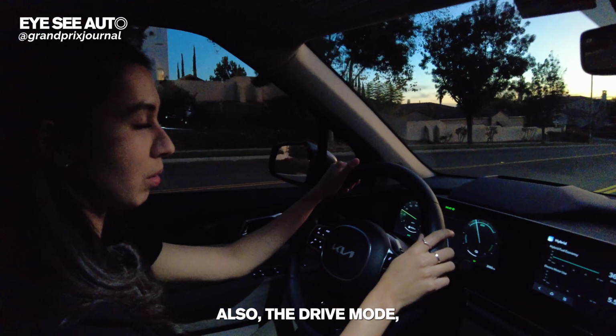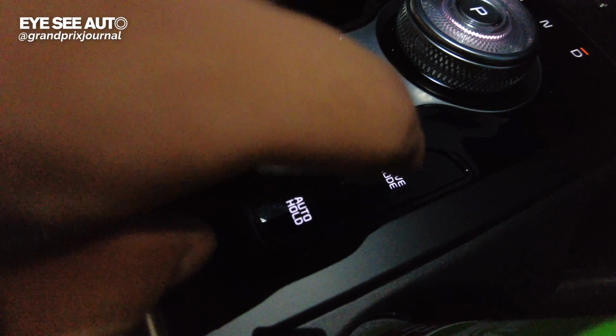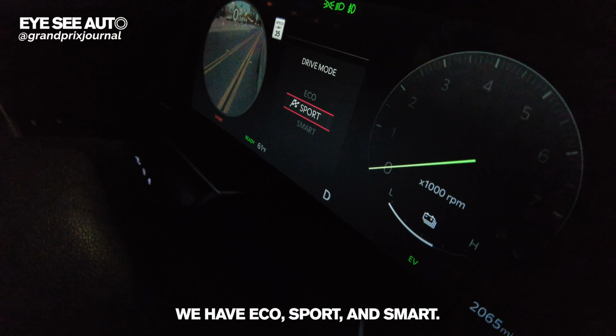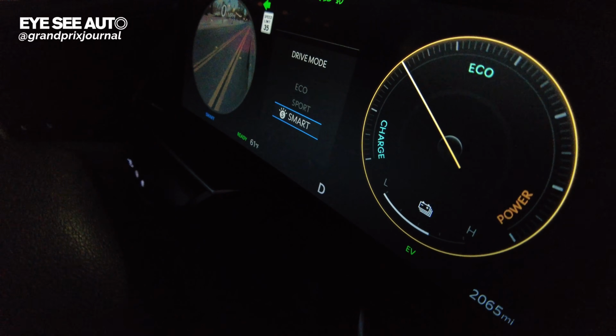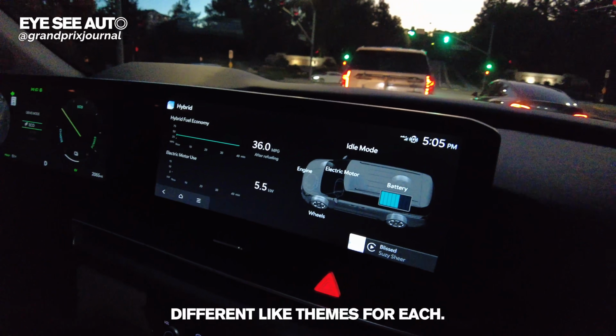Oh, also the drive modes. Let's see what we have. Drive mode buttons right here. So we have 3 different drive modes. We have Eco, Sport, and Smart. We also get these really cool different themes for each.